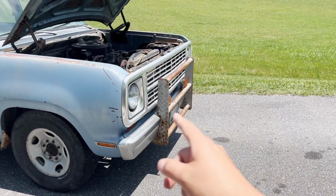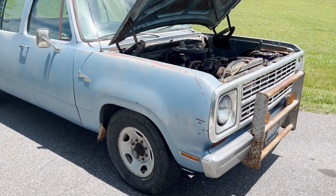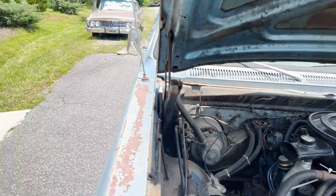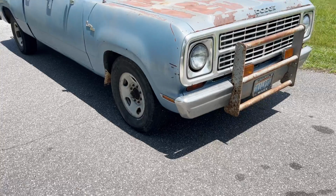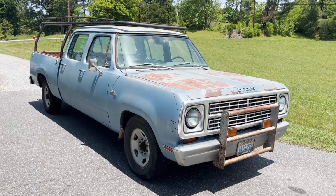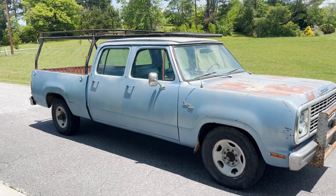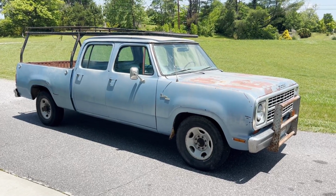And I don't know if I should keep the grill guard and the rack there. What's your opinion? Should I keep the grill guard and the roof rack? Be sure to comment and tell me what you think. I'm kind of 50-50 on it because this will be like a work truck for me, but aesthetically I don't know if I like it. But I guess I got time to think about it.